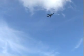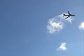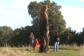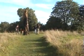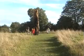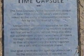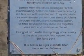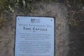This is just on the path of the runway to Heathrow. You can see frequent aircrafts. That's a creation in oak wood on display here. It's just at the top of a small hill here among the garden. Very nice. This is where that time capsule is. And it's now time for the next aircraft.